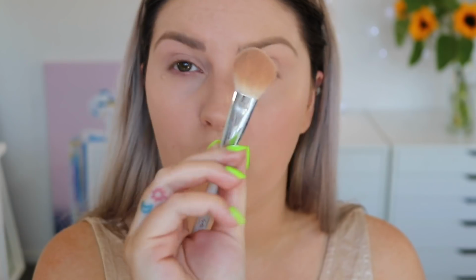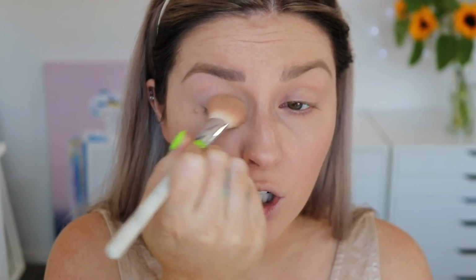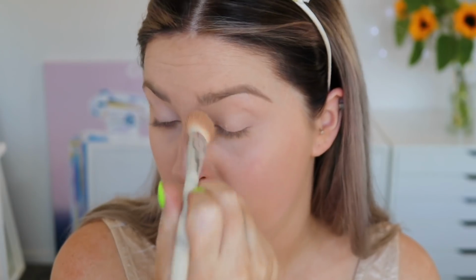So I just use a small face brush this time. This is by XO Beauty, of course, and I literally just buff it in, do little circular motions all over my eyelid and underneath. And hopefully you can see the difference, this side's done, this one's not. It just looks a lot smoother and a little bit brighter. I always make sure to focus my brush on the inner part of my eye, this bit right here is where I get super dark.